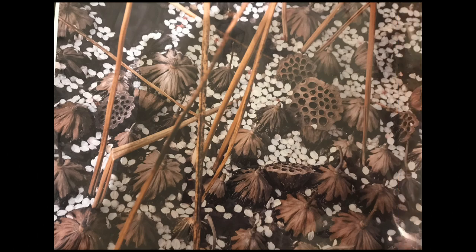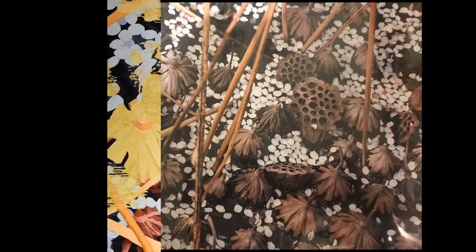The theme for this series is the experience of time. The lotus pond in decay serves as the visual equivalent for the fading of memories. The stalks and pods are just reminders of the beauty that once was.